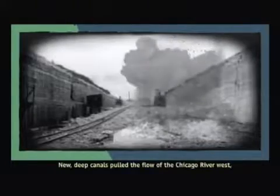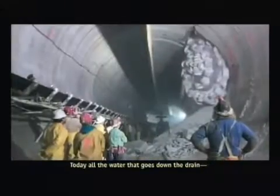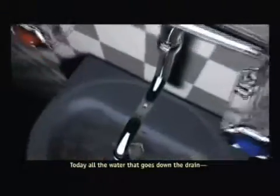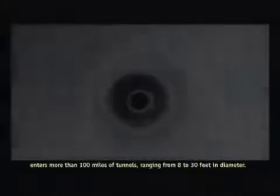New, deep canals pulled the flow of the Chicago River west, linking it to the Des Plaines River, the Illinois, the Mississippi, and beyond. A vast underground maze of tunnels also took root. Today, all the water that goes down the drain, from bathroom sinks to city streets, enters more than 100 miles of tunnels, ranging from 8 to 30 feet in diameter.